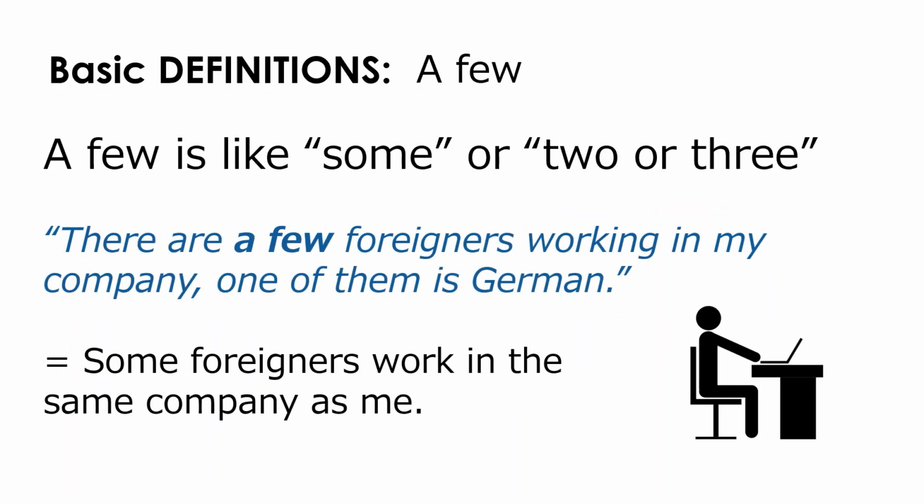A few means some, or two or three. There are a few foreigners working in my company. One of them is German. This means that some foreigners work in the same company as me.